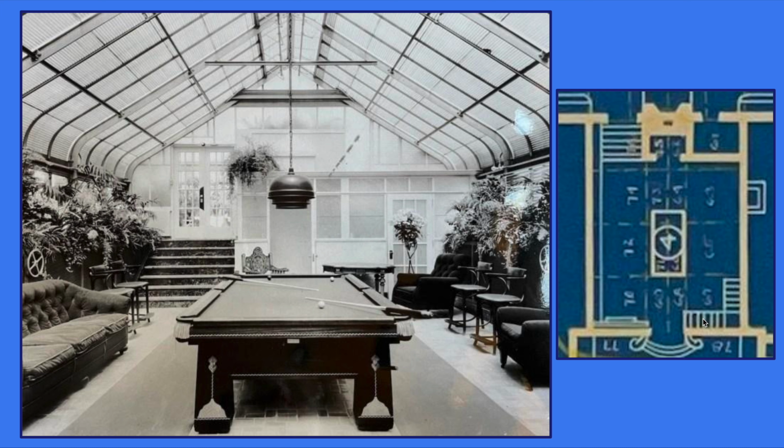Ruth remembers the billiard room being outfitted with a very heavy pool table, dome lights, cues, racks, and high stools to watch the game.